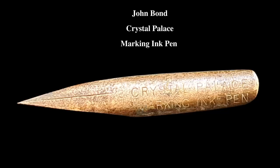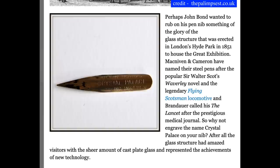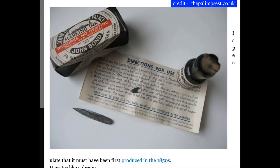And so it probably dates to the mid-19th century. And the reference to Crystal Palace is probably related to the Great Exhibition in London at Crystal Palace in 1851. And so maybe John Bond was exhibiting there. And I have managed to find a little bit of information about him, a blog which speaks about John Bond and his marking ink. And there is a good photograph on that blog of the nib and the box that it came in, along with some marking ink and instructions.